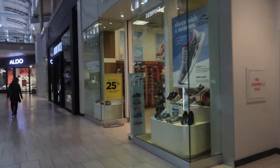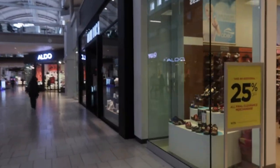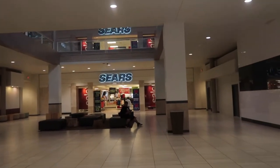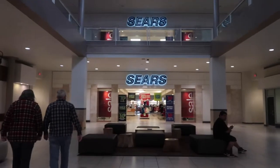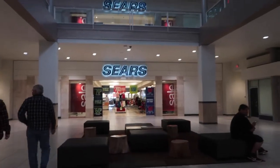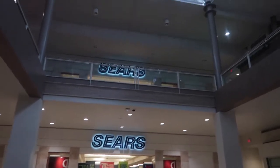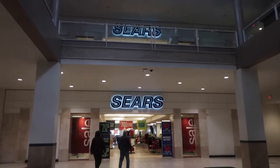Now, this mall has all of the popular stores. You have your Macy's, JCPenney's, and surprisingly enough, their Sears was still open. Two floors, with the bottom being mostly clothes and shoes, the top appliances. We're going to go in just to take a peek around. They had a bit of a crowd inside, and they had some sales going on. So, yeah, again, some footage of what the architecture looked like.